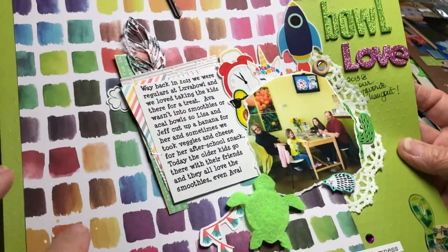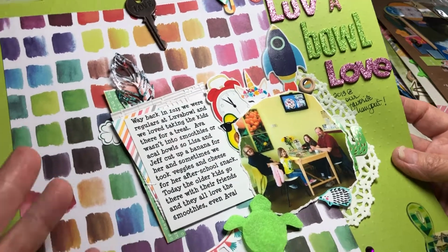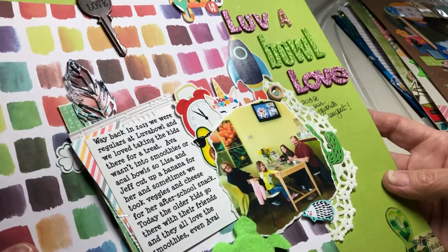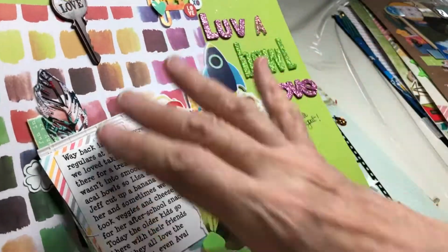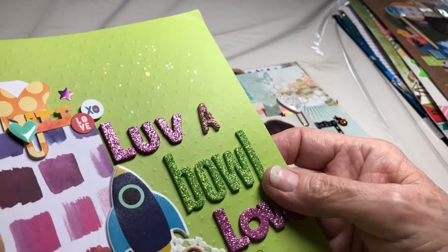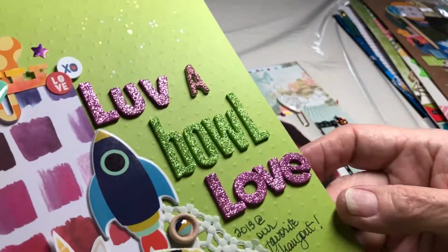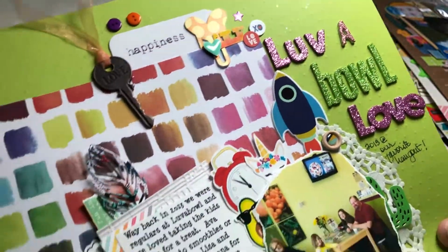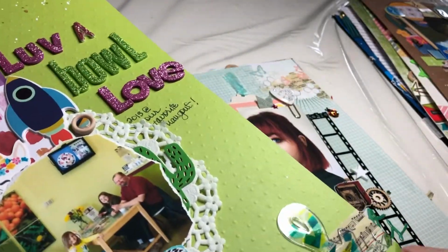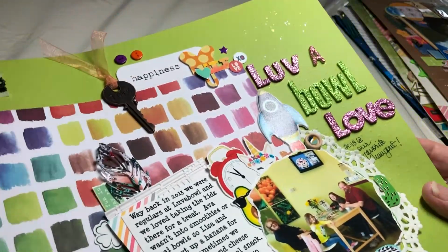Anyway, this is another of those Jane Davenport sheets from a pad of her mixed media that you can cut out and use as pattern paper. And I thought it was perfect. It fit the Lovable decor scheme, which is purple and this lime green. So I happen to have glittery letters in those colors. This may actually have been, I think, the last layout that I did for Calvinball.